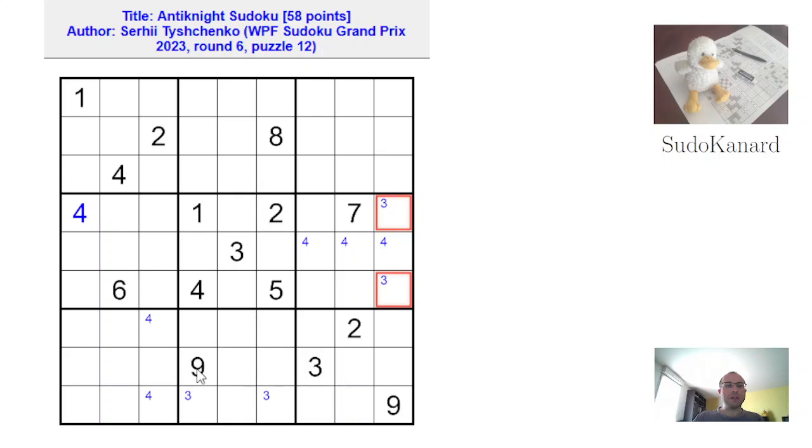This box in the middle, 9 can't be here or here. 6 can't be here or here either. So 6 and 9 are in those cells. And 7 and 8 are in those cells. And we can see that 7 and 8 have symmetrical positions that could allow the same exact logic. 2 is not in here, it's not here by the knight's move. 2 is not here, it's not here by the knight's move, so we get the 2 in here.